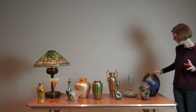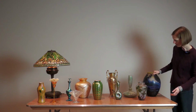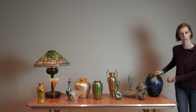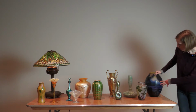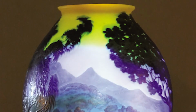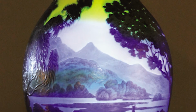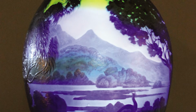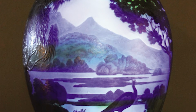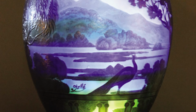But here you see what was probably considered the best Art Nouveau glassmaker, Émile Gallé, and his glass manufactory. And this Lake Como vase, it's probably a little hard to see right now, but when you put a light inside, it just glows. And this was probably made 1905, 1904-ish. And Gallé himself only lived to 1904, but he'd been making glass with his manufactory for 15 or so years before this.